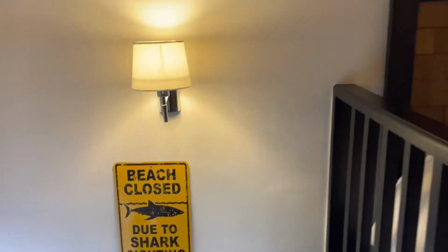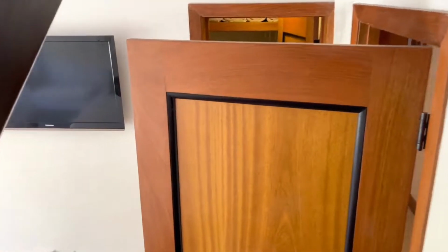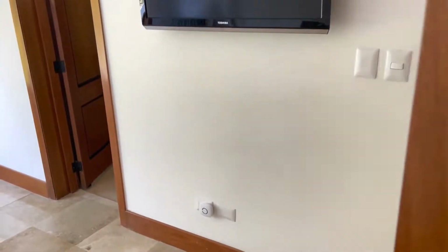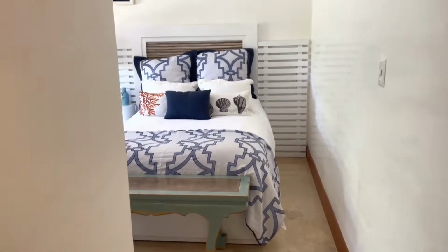So let's keep on going and keep on looking at what we have here. This penthouse is pretty big. Like I said, it's almost like a house. And here we will have another bedroom that we're gonna have a look at. Here you have a bedroom with 2 beds.